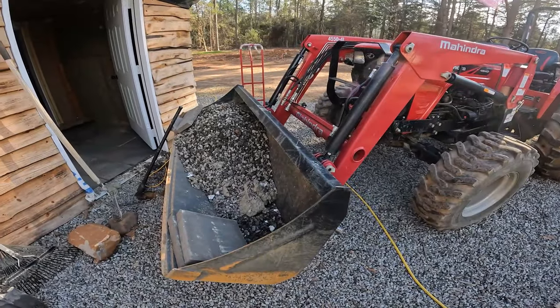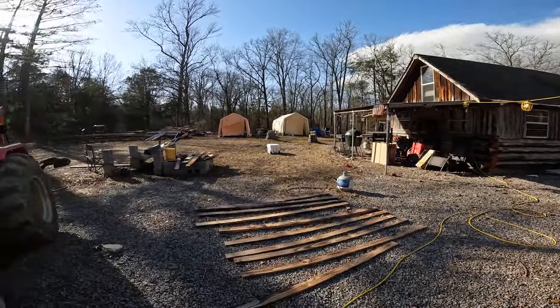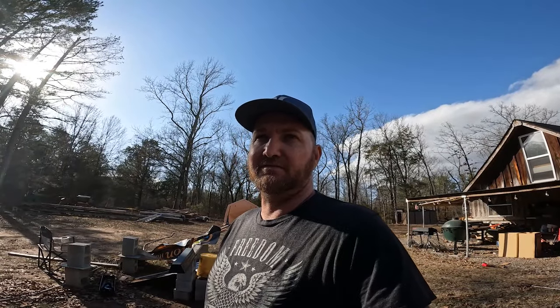So I'm gonna unload the rock right here back there by the patio well shed and go ahead and call it a day, and we'll pick back up on this hopefully tomorrow. The weather's not supposed to be good, but we might be able to get some of the stuff done.